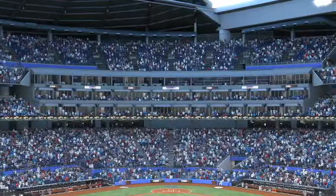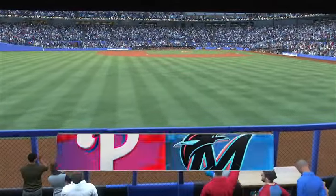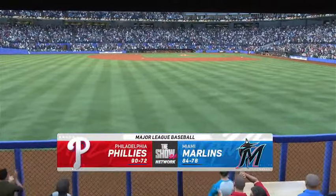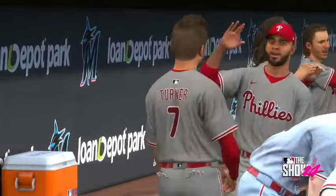We've got a perfect night for baseball on the show. It's the Philadelphia Phillies taking on the Miami Marlins. First pitch coming at you right after the break.